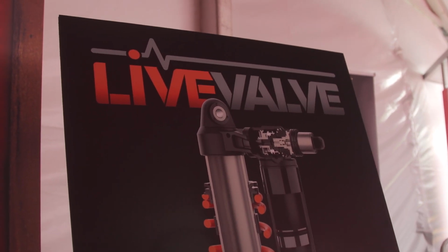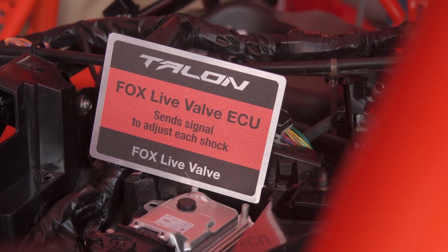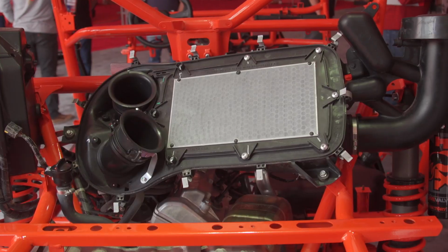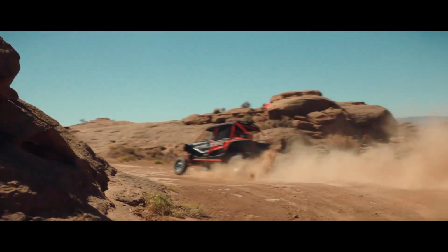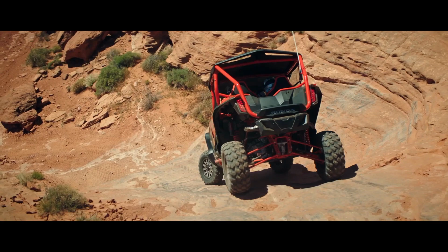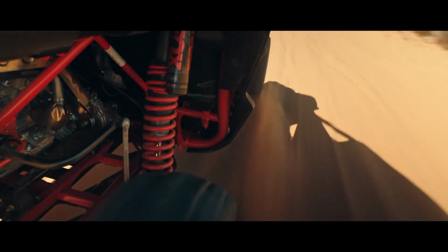Fox Live Valve suspension uses upwards of 8 sensors located all over the vehicle to monitor almost every aspect of the vehicle and how it's being driven. This information is processed through a Bosch-programmed control unit that adjusts each shock individually in a matter of milliseconds to best suit whatever driving scenario the vehicle is currently in, based on which of the two modes the driver chose via a dash-mounted switch.